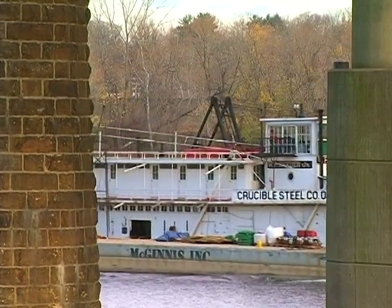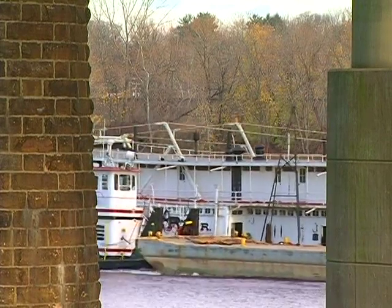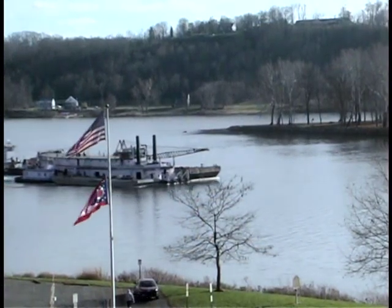So the Snyder eventually makes her way downriver, but the trip ends up taking 30 hours. Now it's time for the next hurdle, getting the large boat out of the water.